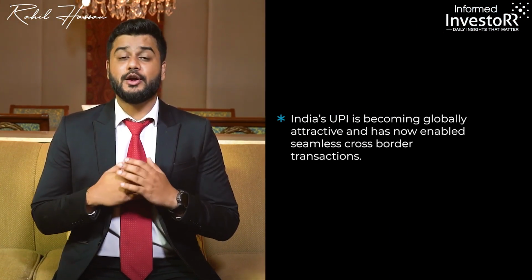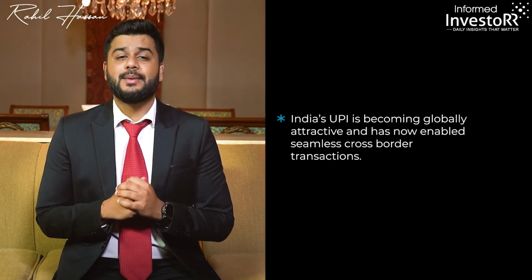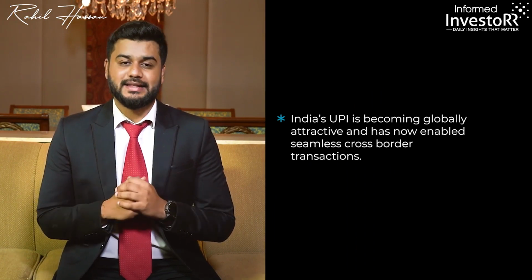India's UPI is becoming globally attractive and has now enabled seamless cross-border transactions. This is lowering the cost of fund transfers and remittance payments. UPI payments have been integrated with several countries like Singapore, Australia, Canada, Hong Kong, Oman, Qatar, the US, Saudi Arabia, UAE, and the United Kingdom.